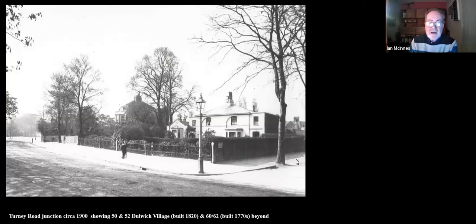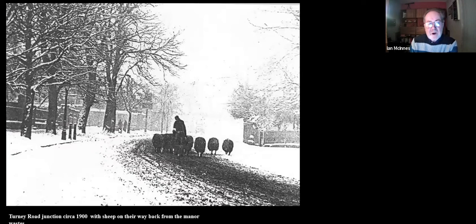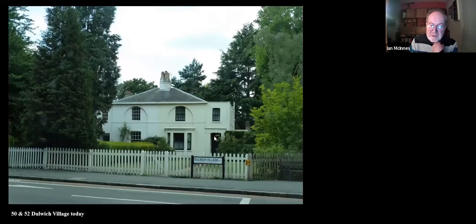If you could imagine back before 1860, there would just have been a fence or a hedge there, but this building would have been there since it was built in 1820 on the corner of Dulwich Village and Turney Road. And obviously you've got 60 and 62 further down, which are of slightly earlier date. Just to remind us of Dulwich's rural character, of the sheep being pushed down College Road or Dulwich Village, or High Street Dulwich as it was then, going to and from the Manor Wastes. And there's a picture of 50 and 52 today, looking very spruce.